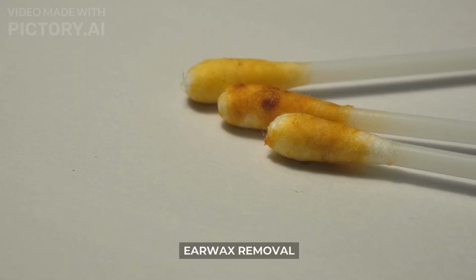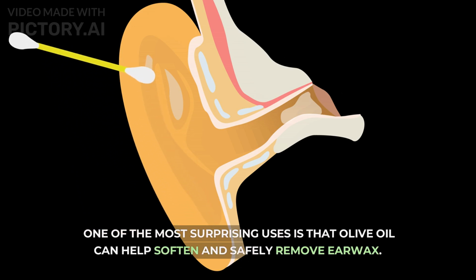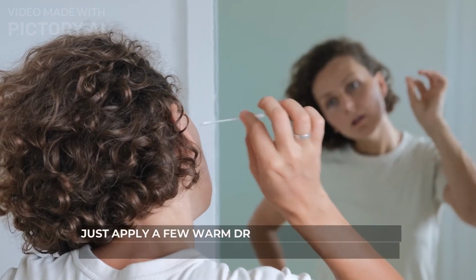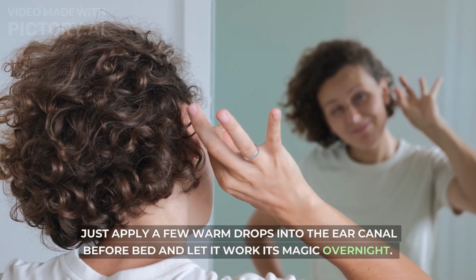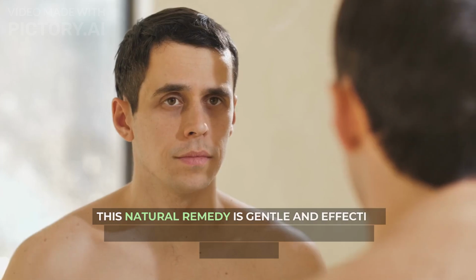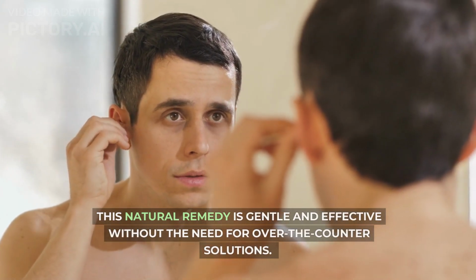Earwax Removal. One of the most surprising uses is that olive oil can help soften and safely remove earwax. Just apply a few warm drops into the ear canal before bed and let it work its magic overnight. This natural remedy is gentle and effective without the need for over-the-counter solutions.